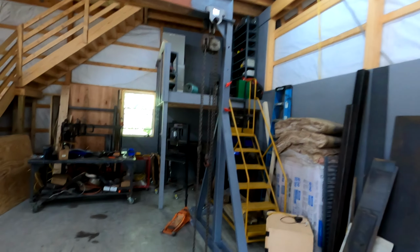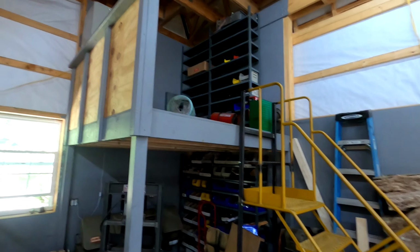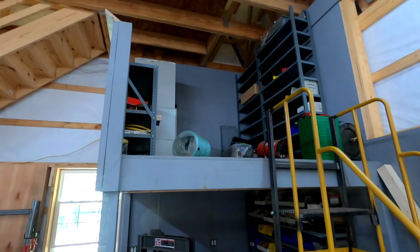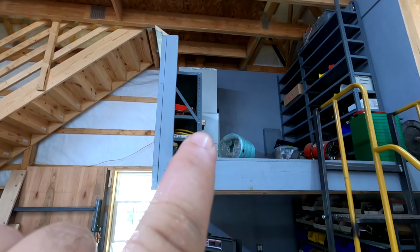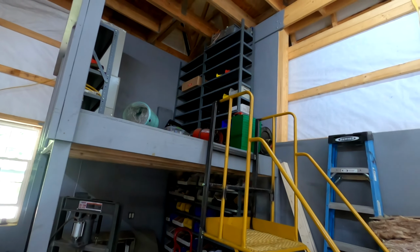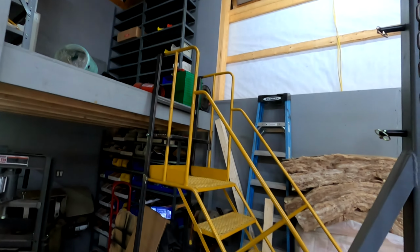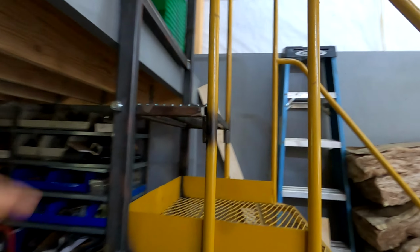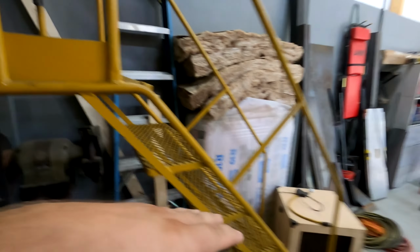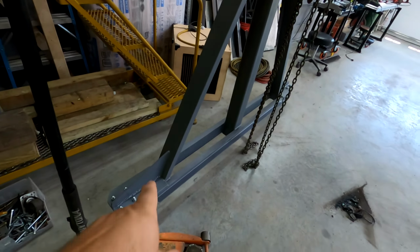And I built this loft here too. Since I won't be using this backspace as much, I decided to make an 8x8 loft. So I have my furnace up there, which is mainly for the AC and backup heat, because the floor does have radiant tubing in it, which you saw in the last video. So that's just the stuff that I don't use very often, and then this is the stuff I use all the time. And I got this cool ladder. I put a flip up step on it. But this is great because when I work on larger trucks, I can be working on them and still have a nice stable platform.